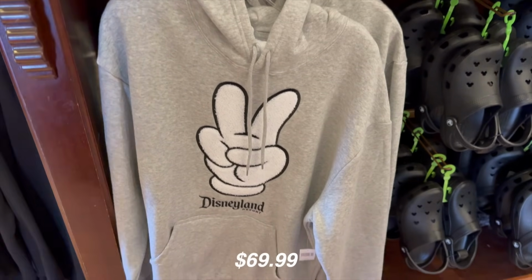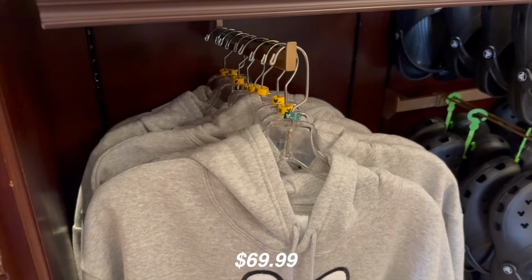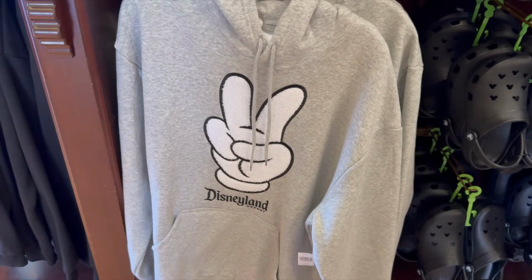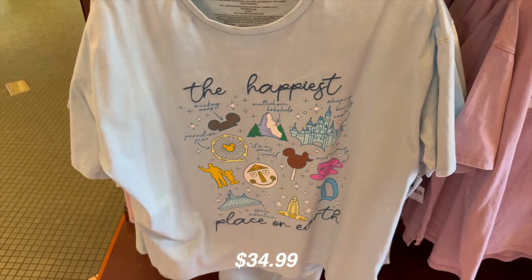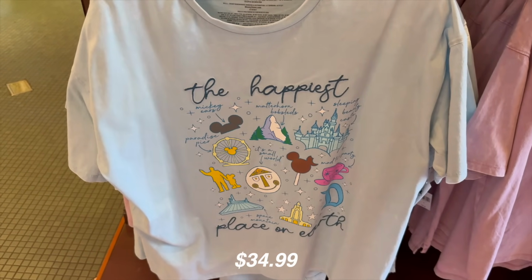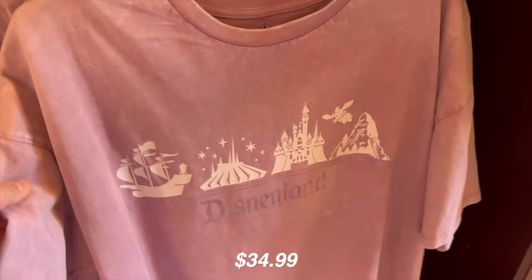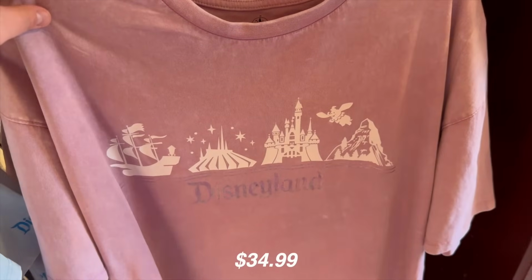And for $69.99, it does appear that the Mickey Peace Sign Glove sweatshirt is in stock. However, looks like we have medium and one large. But we'll continue throughout today to see if we could find any more sizes. Now for $34.99 each, we have this t-shirt that actually looks really, really cool. It has a lot of the fun things that we love here at Disneyland, as well as some embroidery work. So yeah, that one will be $34.99. Right next to it, we also have like this more acid wash kind of rough look, but again, the quality of the shirt does feel really nice.